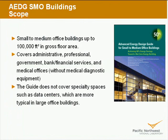The scope of the AEDG small to medium office buildings: we really try to cover small to medium office buildings up to 100,000 square feet in gross floor area. And we try to cover buildings like administrative, professional, government, bank, financial service buildings, and even some medical offices. So those are the major building types in the category called office buildings.